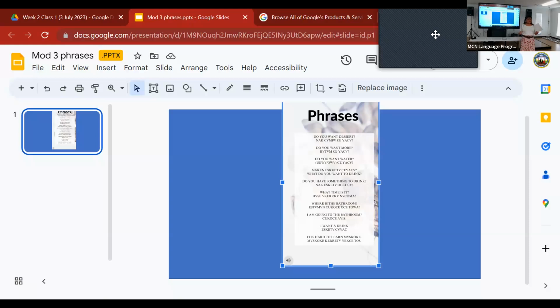But that you can use anywhere, if you're at a Target, a Walmart, some big chain store. I'm sorry. Where's the bathroom? I must have switched it. Where's the bathroom? Estimen, Chuguchi, Oji, Doa. Where's the bathroom?